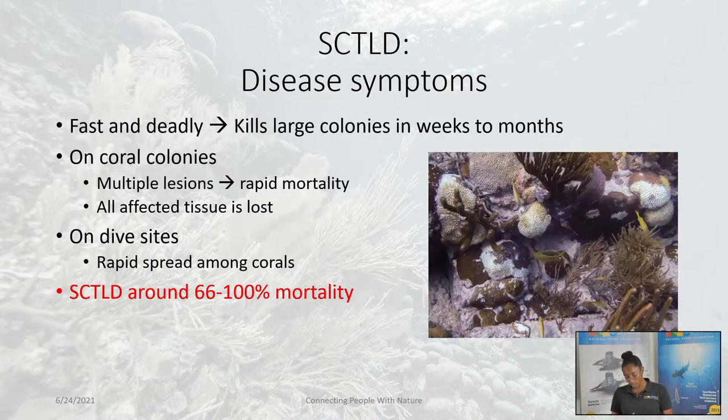We know that on a coral colony, the disease will cause multiple wounds where the tissue will be disappearing. It's a little bit like if you get a flesh-eating disease, it just eats away at your skin. And then on dive sites, we know that it can spread really rapidly from one coral to the next coral. And the other thing about this disease is it's really, really deadly. If a coral gets it, it has between a 66 to 100% chance, depending on the species, of dying.